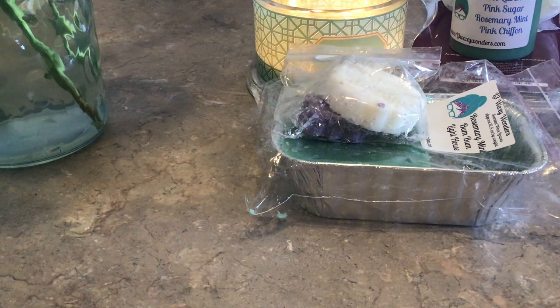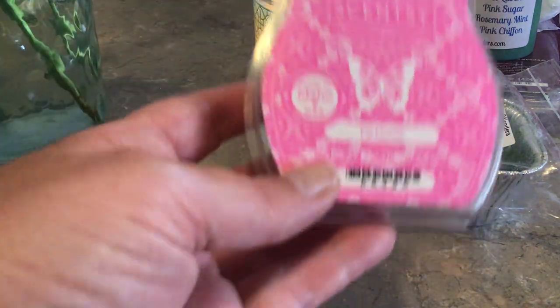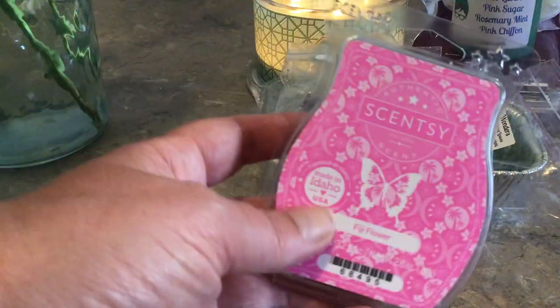So let's start with Fiji Flower, which is from the summer collection, which is still available. Fiji Flower is pink plumeria, pear blossom, and apple. And you definitely get that apple, a bit of the plumeria, and then the pear. Pear and apple mostly with slight... what did I just say? With the apple, you get everything, okay?